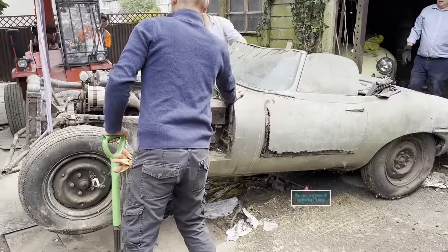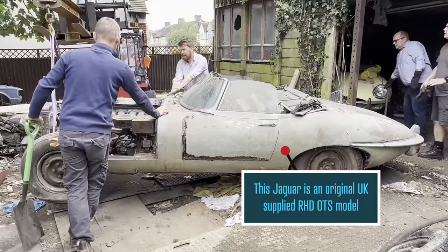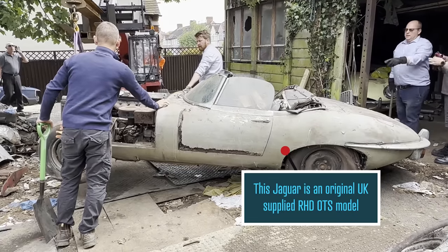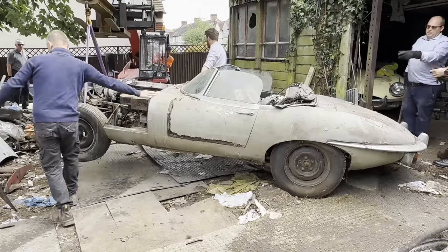Wow. She is out. Swap trucks. Get this one of yours. Swap trucks round. Get this one of yours. Okay. Yep.